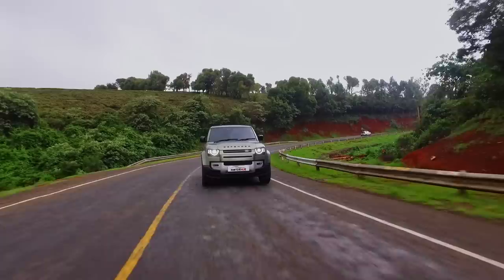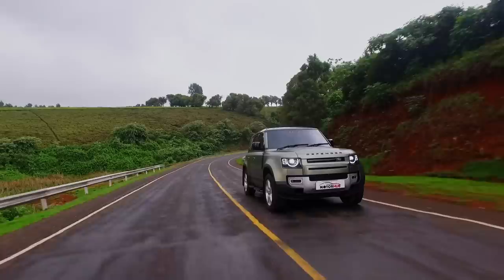Now, you're seated in a 23 million Kenyan shilling machine. And it's a vehicle that has had a lot of talk. In fact, when they were launching it, it's arguably one of the most talked about vehicles. Let me start this as the prophet of doom. I had always looked forward to driving this vehicle. But to be honest, it just feels like a restyled Range Rover.